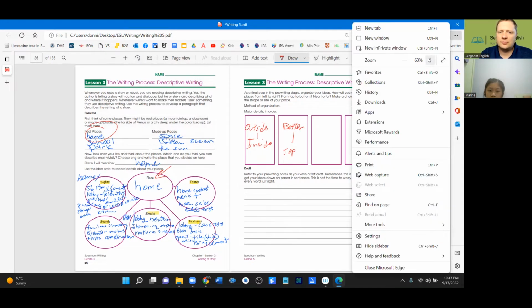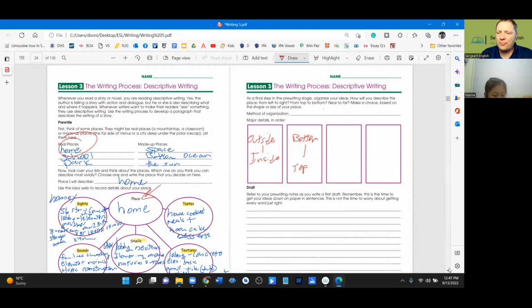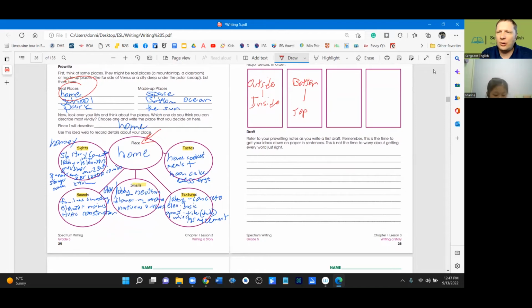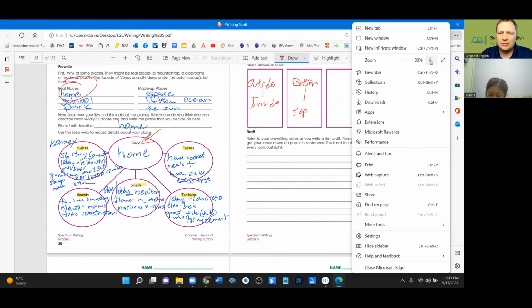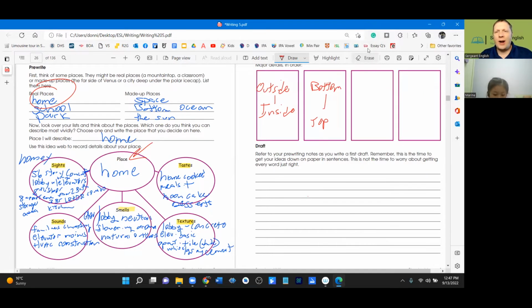Let's see what we can do about getting it all on one piece of paper. There we go. I can even make it a little larger. All right, so now we need to start writing. Let's start putting these ideas together. We're going to start writing from outside to inside, from the bottom floor.